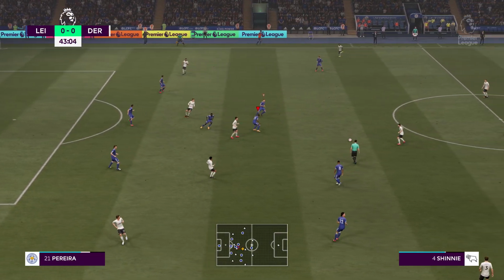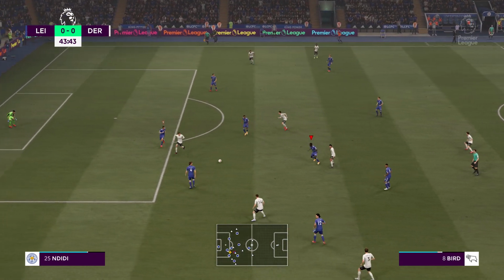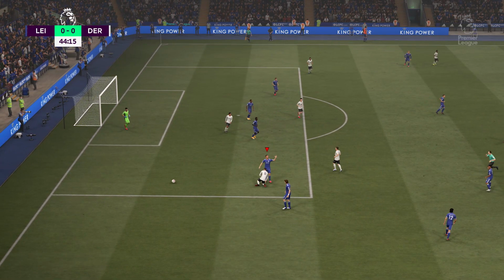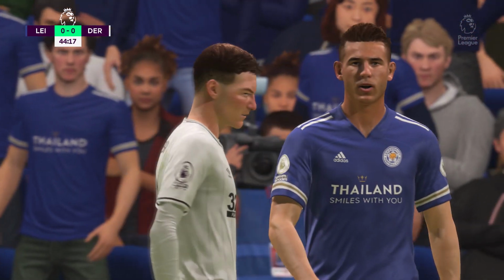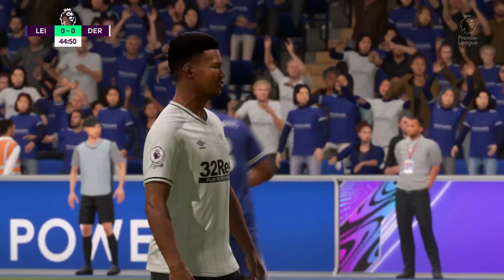Chance in the 43rd minute for Derby County. It's Sheeny passing it to Holmes, and now Holmes gets it to Bird in the box, and Bird holds onto it, and Bird then gets fouled in the box by Lucas Hernandez, and Derby County have a penalty. Man, isn't this a great way to choke the league title again? But luckily enough, he missed the net.